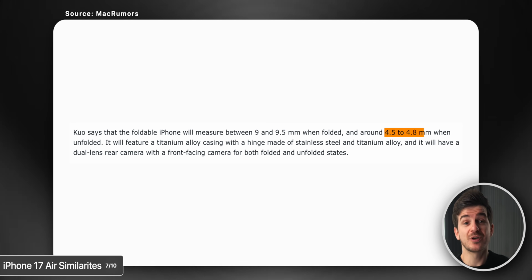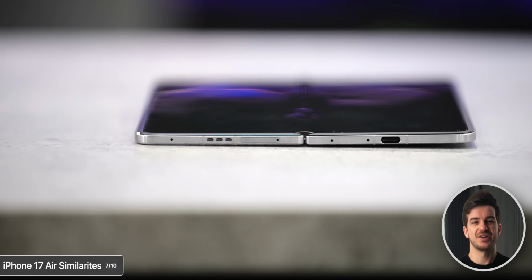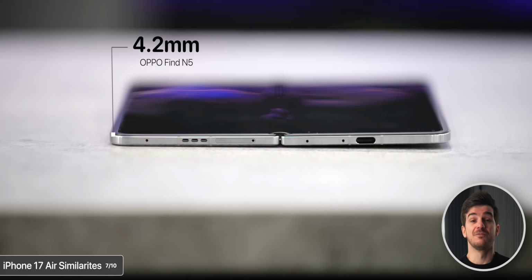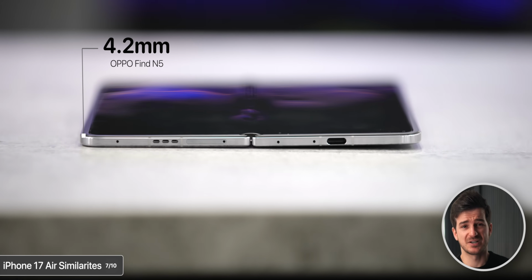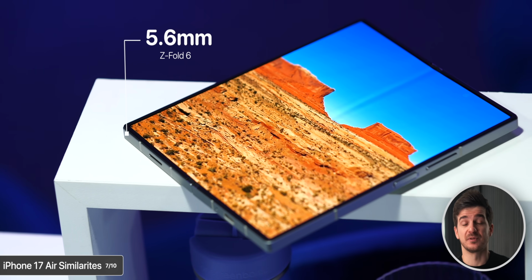Well, between 4.5 to 4.8 millimeters thin when unfolded. So not quite as thin as the Find N5's 4.2mm thickness, but close, and much thinner than the Z Fold 6's 5.6mm frame.